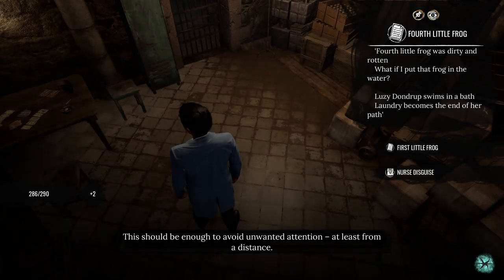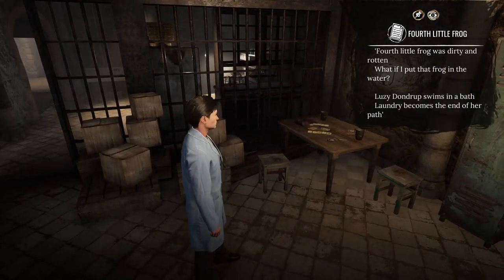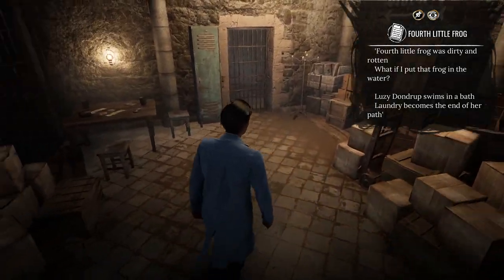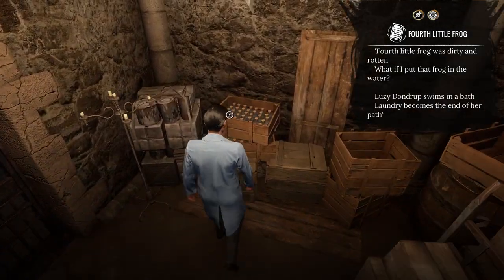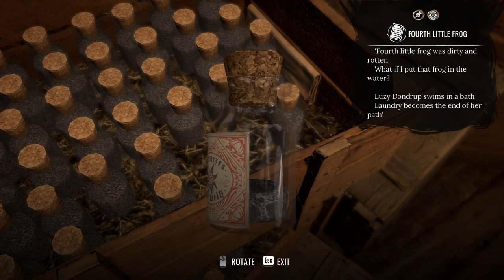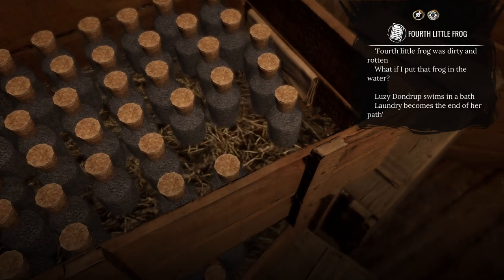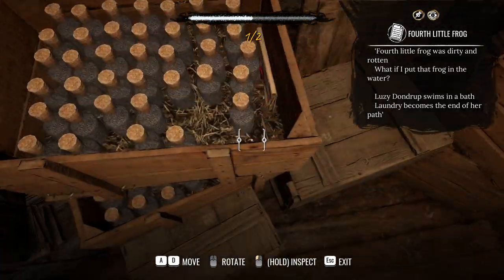I can change into his clothes. Agent 47 style. Wait, what did I do with the guy? He's from a distance. Where did he go? Okay. He's gone. Okay. I'll take it. Or I guess I'll accept it. Oh, this is more of the sedative. Well, alright. Manufactured and packaged here. This is the same narcotic substance that we found in London. Okay. What else we got?